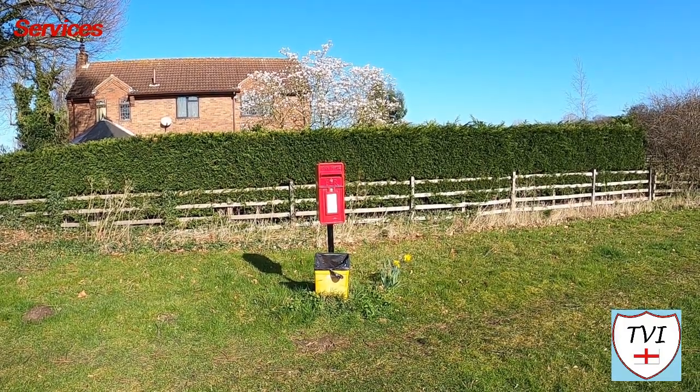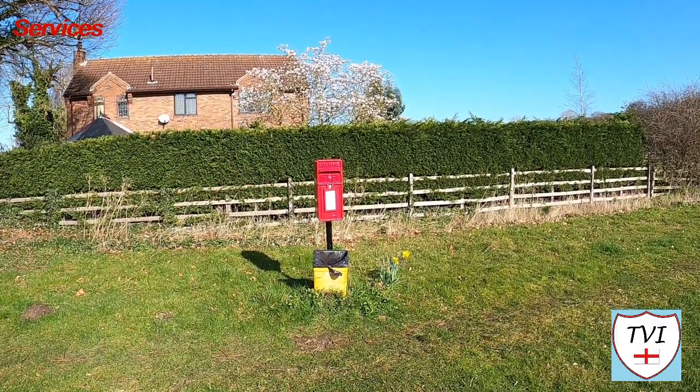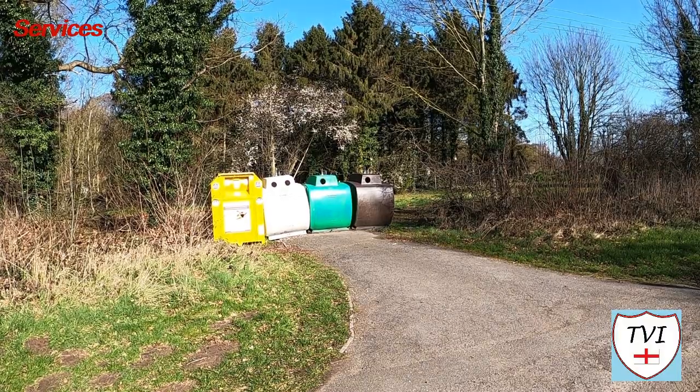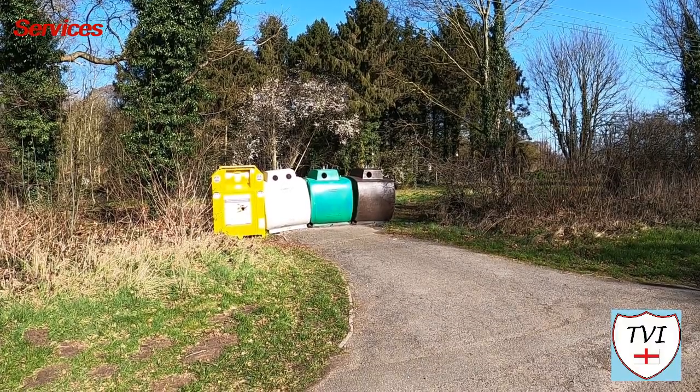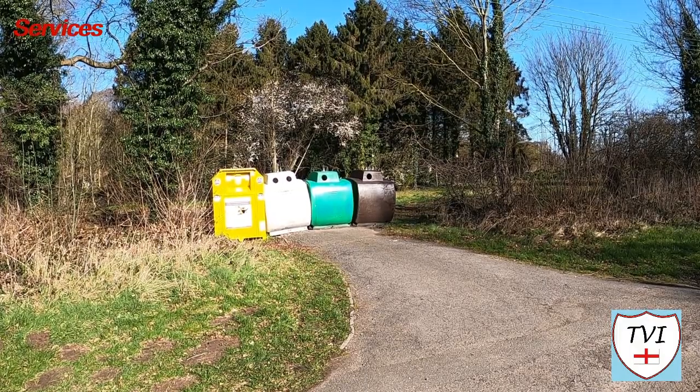We're seeing many of these on our travels, aren't we? They're almost becoming a channel favourite. Here we have a recycling point. Many of the villagers express an interest in reducing the amount of plastic they use. In response to this, the village now has a refill station in the Red Lion Bar.